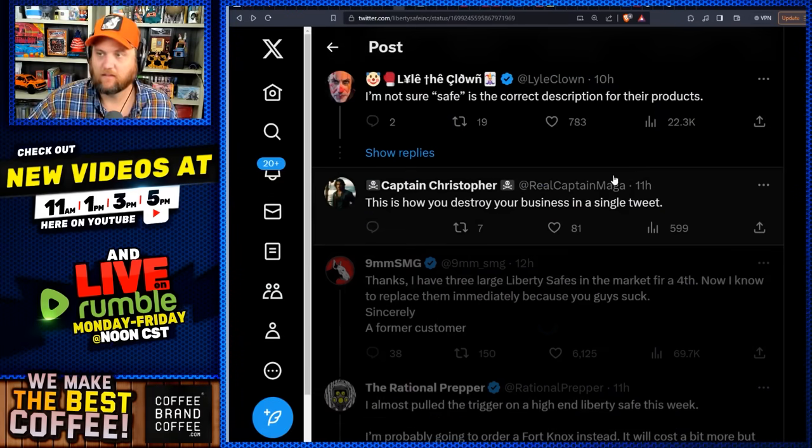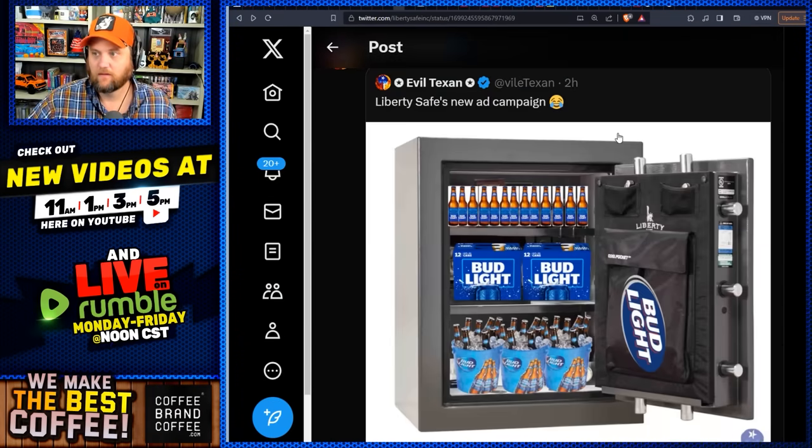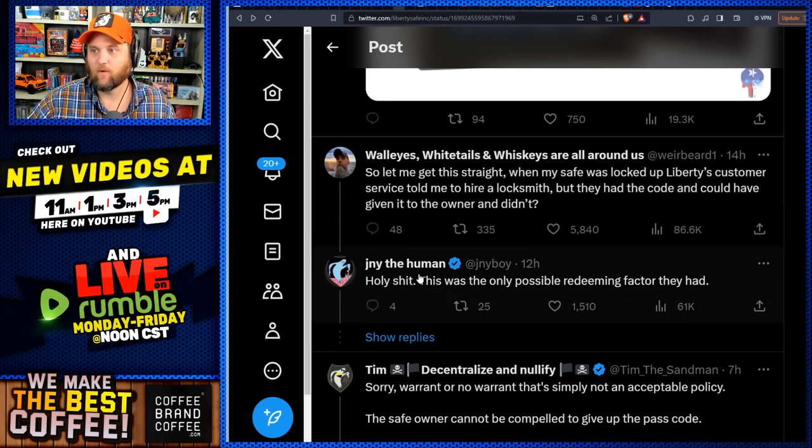Again, I'm saying, and by the way, here's a Liberty safe full of Bud Light already. Walleyes, Whitetails, and Whiskeys wrote this: So let me get this straight. When my safe was locked up, Liberty's customer service told me I had to hire a locksmith, but they had the code and could have given it to the owner and didn't. Instead, they gave it to the FBI. And you say, holy ass, this was the only possible redeeming factor they had.